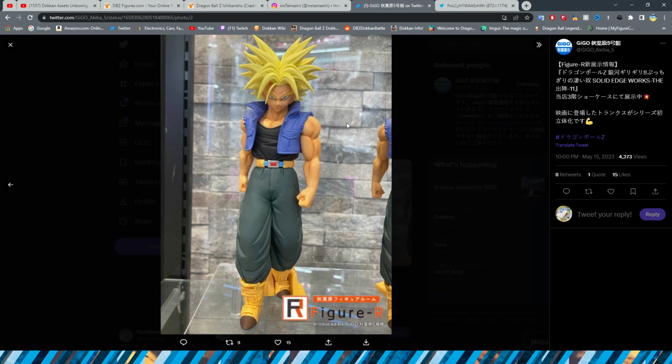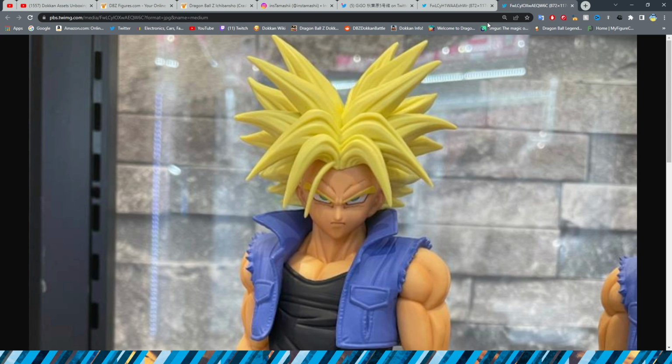Of course, we do have the Super Saiyan variant, which I will say, personally, I thought that the base form one looked a little bit better in the face department, and I kind of still do. However, I actually think that the final version of the figure, this one that we're looking at here, looks better than the production images, which is great, because usually I feel like the final version of the figure always looks a little bit worse, if not just the same as the production images.